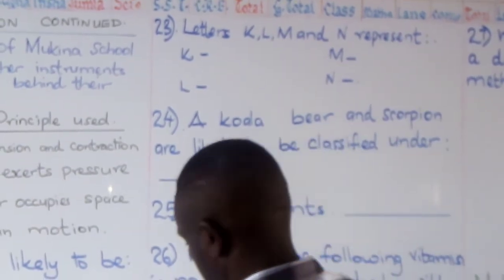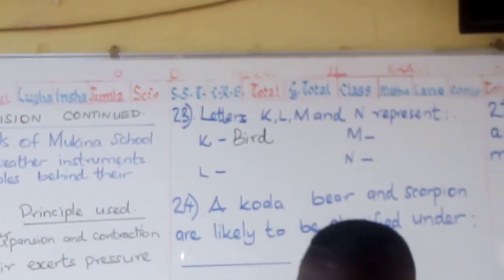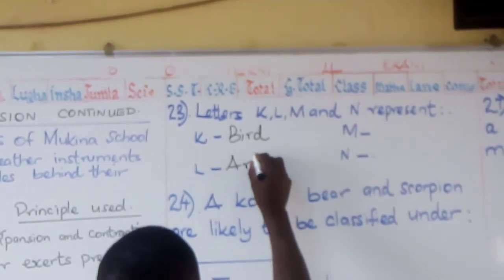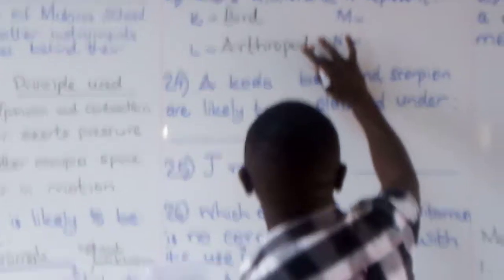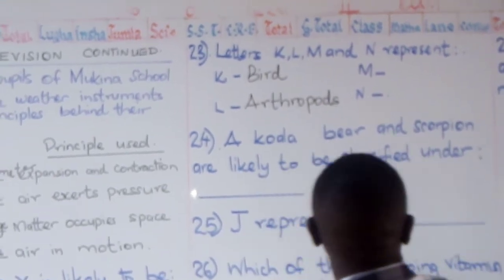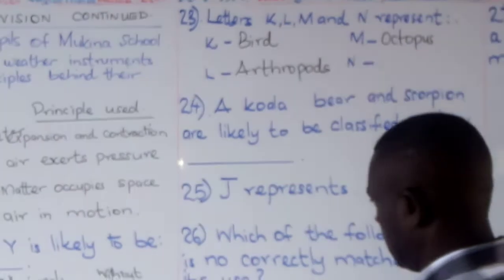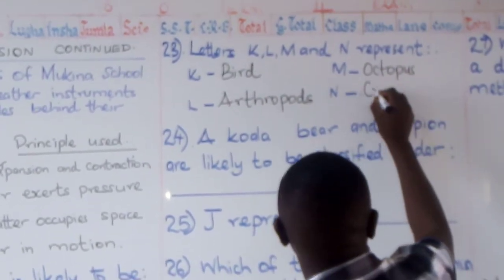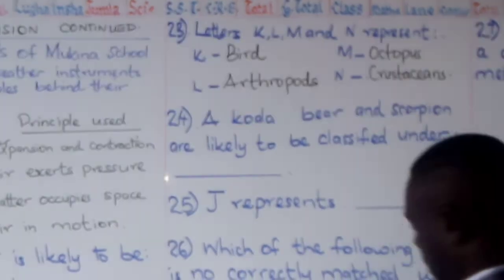Let's write them down. I say number one could be bird or reptile or mammal. Okay. L, arthropods. There is no E. Sorry. L could be arthropods. Then octopus could be in the place of mollusks, the soft-bodied. And then N could be crustaceans. That's where you have the crabs.